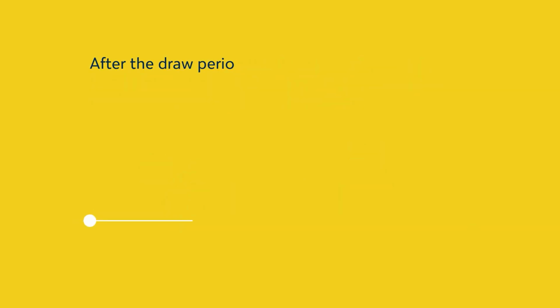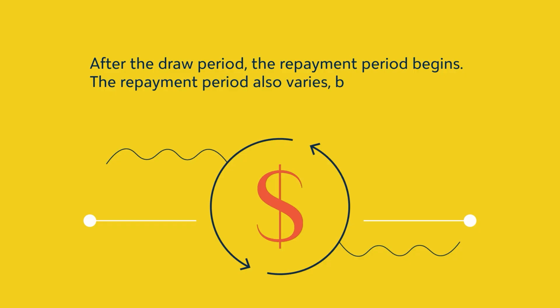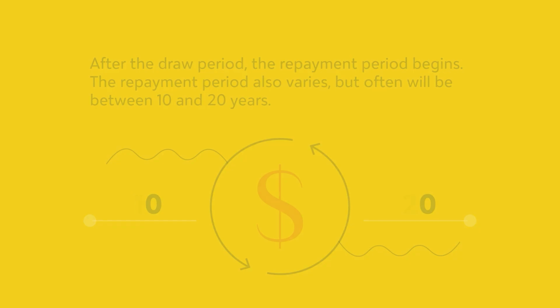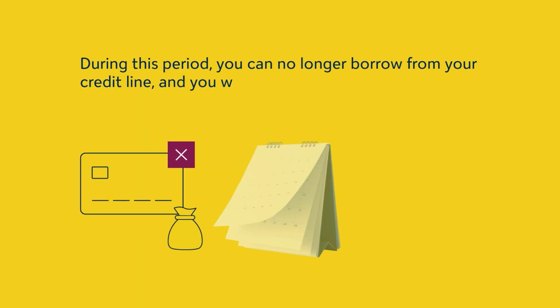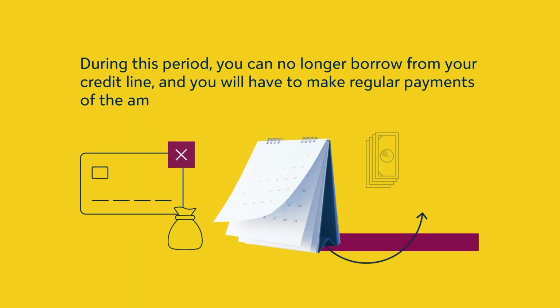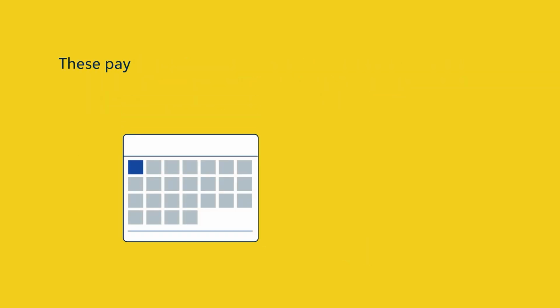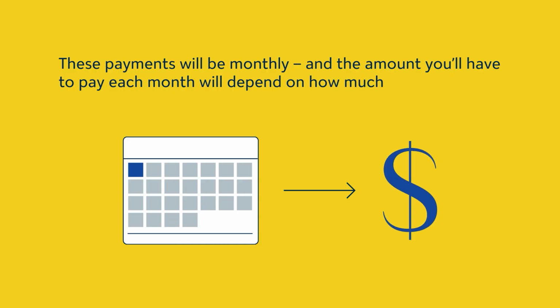After the draw period, the repayment period begins. The repayment period also varies, but often will be between 10 and 20 years. During this period, you can no longer borrow from your credit line, and you will have to make regular payments of the amount that you borrowed plus interest. These payments will be monthly, and the amount you'll have to pay each month will depend on how much you borrowed.